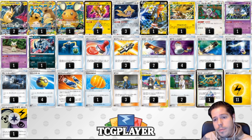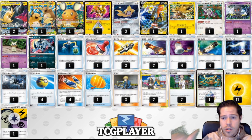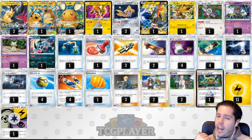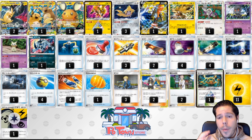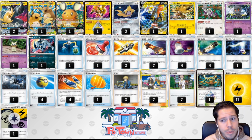It is a way to just bench a Pokemon and draw a card. Having more than one doesn't make any sense because you're just switching the top card over and over. You're not actually gaining any card draws. But that hand protection, resource protection, can actually be pretty important.